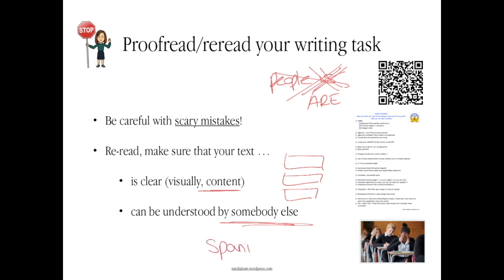Try to avoid Spanish translation. I'm sure your teachers must have told you a million times already. If you're translating literally from Spanish into English, probably your sentence will be very difficult to understand. So try to avoid that. Try to write in English. Try to think in English. That is why it's so important to have a draft and to think before you actually write it.